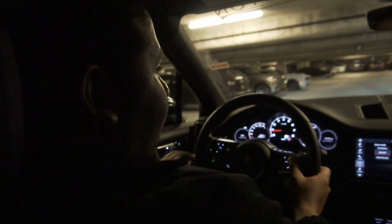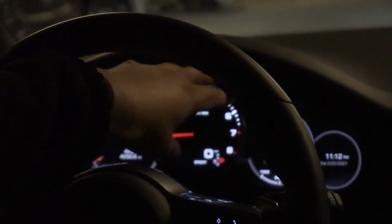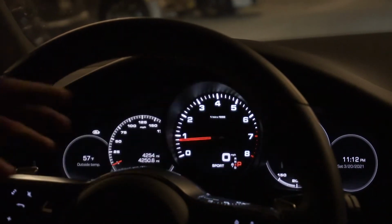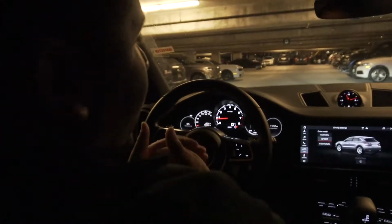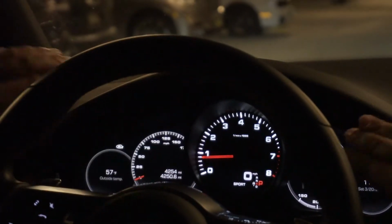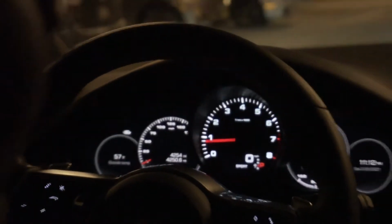Up here in the dash, in true Porsche fashion, you're gonna always have your central tachometer, because a true sports car or anything with a sports car lineage knows that that's your most important gauge, not the speedometer, but the tach to let you know where your engine is at all times. Red line is 6800, so it's right here. So this is analog, but this is a screen on either side, similar to the Taycan, if I'm not mistaken.